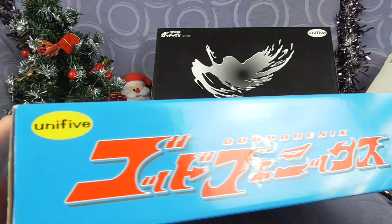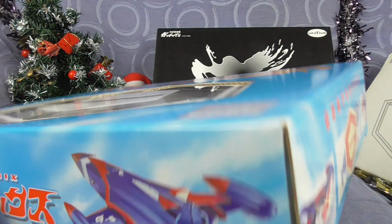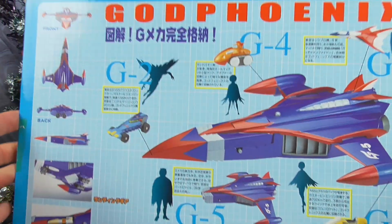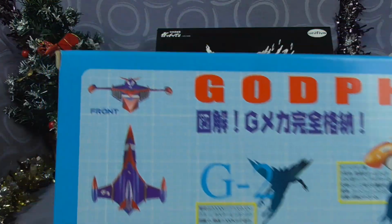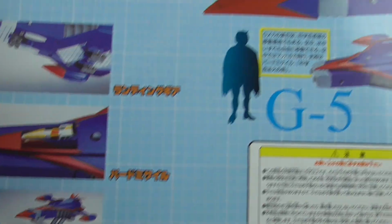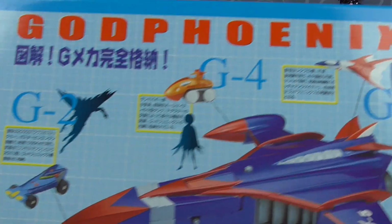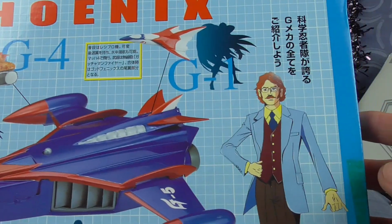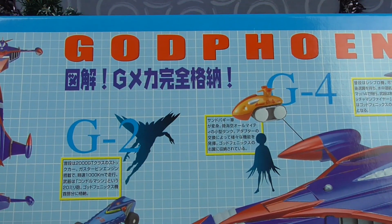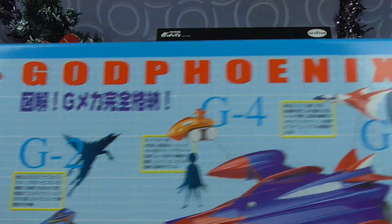And yeah, all the sides. The Gatchaman logo. Now we actually have the back. So here we go. Front, back, undercarriage, and the stand. G4, G1, Science Ninja Team. It doesn't say it, but I know who they are. Ken the Eagle, Ryu the Owl, Jun, Jinpei. That looks like Bird Katsu. And yes!